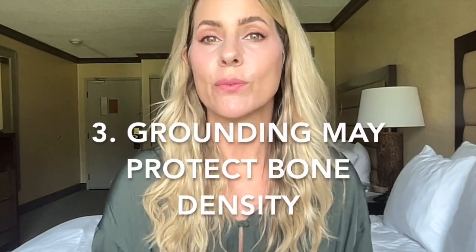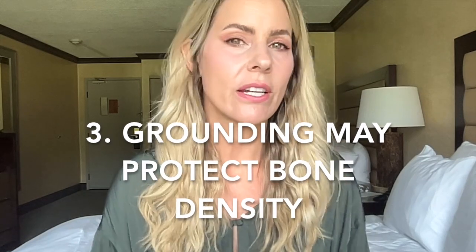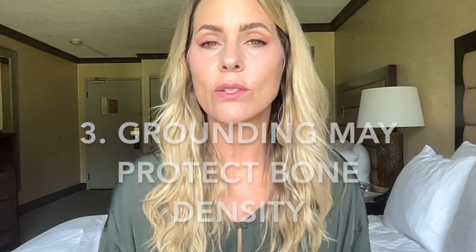Another way that grounding could be anti-aging and protect our body as we age is by protecting bone density. More studies are definitely needed in this area, but there was one study from 2011 which suggests that grounding protects your bone density. Again, this was a double-blind, placebo-based study.